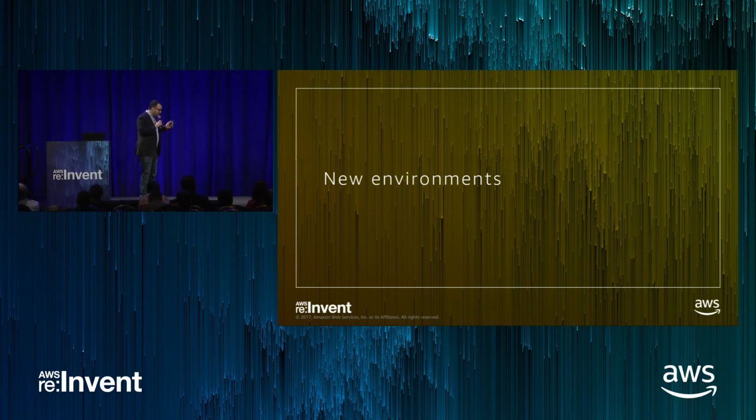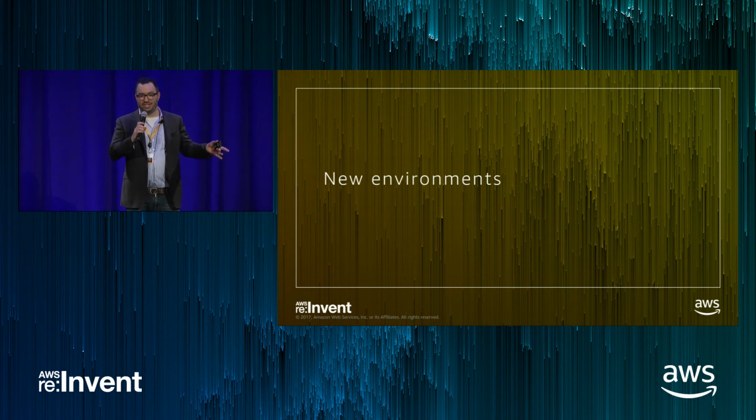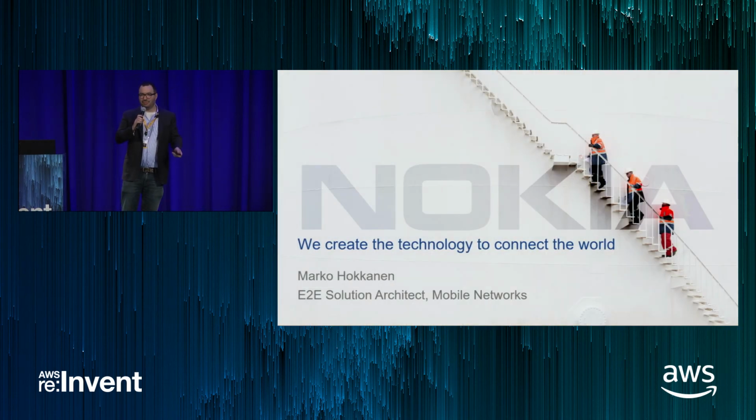Well, for that, we actually have partners and customers who are beginning to implement Greengrass in wireless infrastructure networks, private LTE, 5G, other kinds of wireless infrastructure. So let's hear about some of that work that's happening from Nokia. And I'm pleased to invite Marco Hokkanen from Nokia.